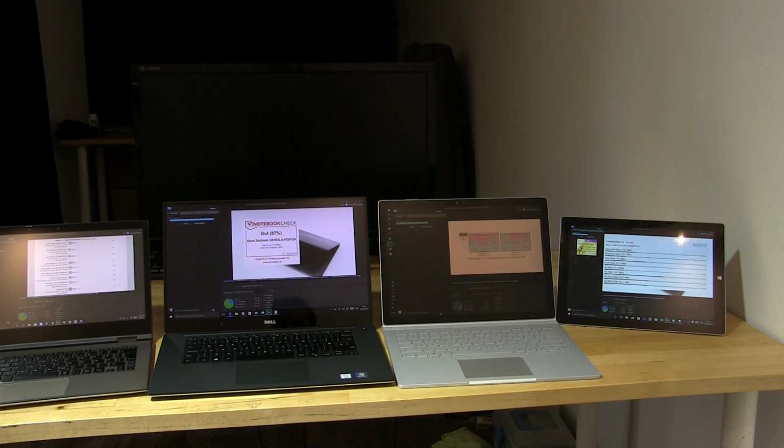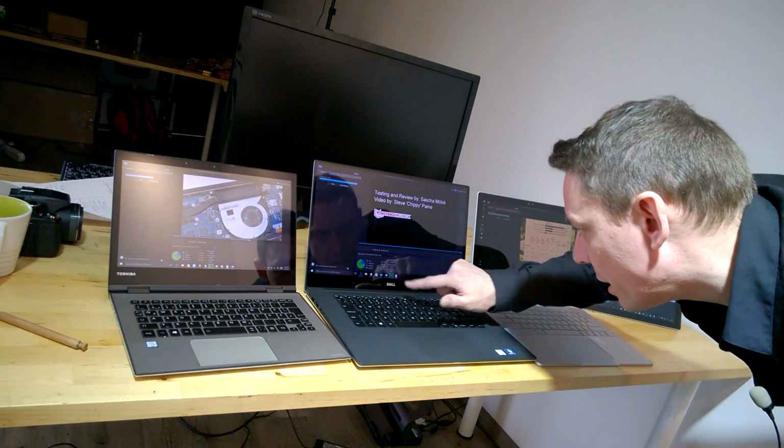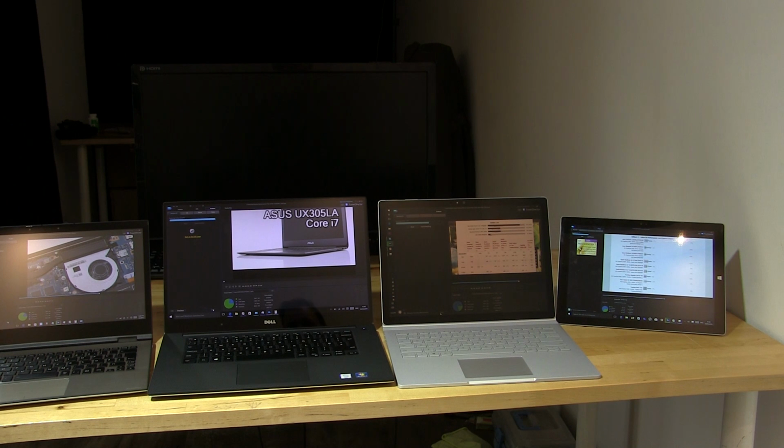So we're coming up to the end of the render now. Clearly that Dell Precision with the Xeon E3 is way ahead, and that's finished. I'm just going to check the total time. Finished in 7 minutes 12. Well, actually I've been running these tests through a number of times this morning. The Dell's heated up a little bit, so it's about 20 seconds slower than it was in my first run.